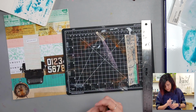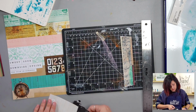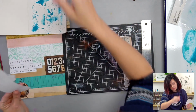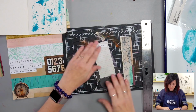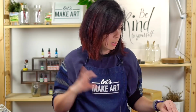Okay. We might need just another minute for our background to dry. It's just still a little wet. So we'll let that dry and we can just journal right on our paper while we're waiting for that to dry. And then we can glue all this together on our page and then we'll be done. This is such an easy, fast one, but satisfying, I feel like.